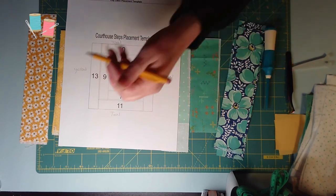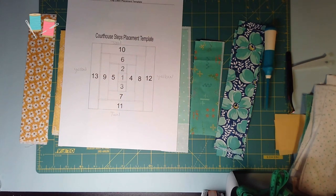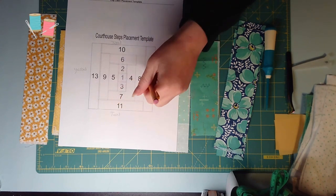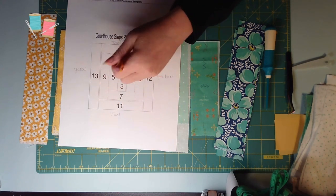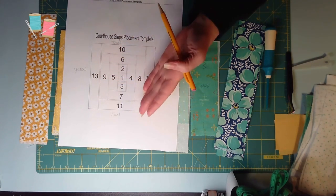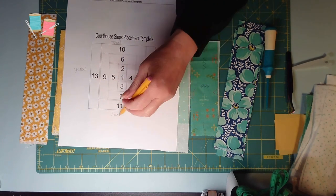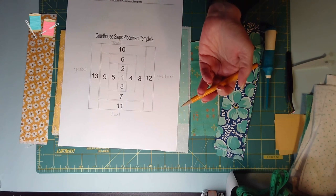With our log cabin, we did a diagonal line so we know which half was light, which half was dark. If you were going to do 2 sides in a light and 2 sides in a dark, the way we did with the log cabin, to get that half and half look, again, I would mark them. So maybe teal, teal, yellow, yellow, so I would know where I was going.